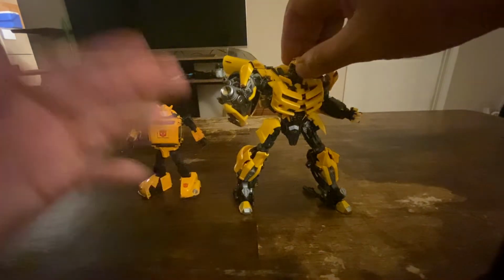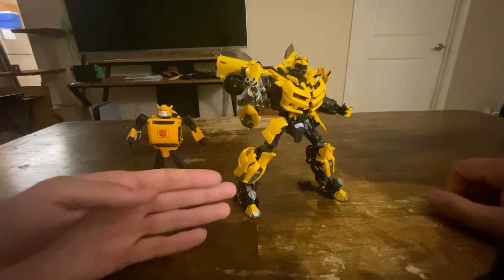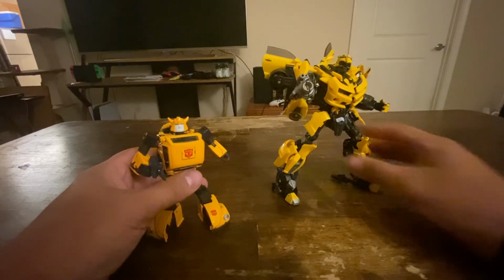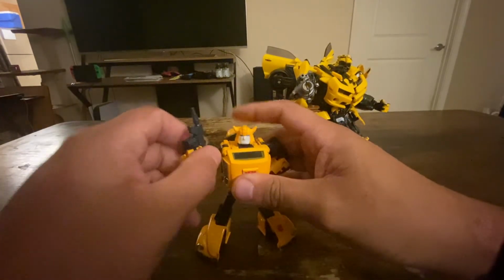Again, I can't say too much. I don't have this figure. I would like to have him one day if I could find it for a good price that wasn't like $300 or something. I found this guy at a convention for like $80. Lucky bastard. It was my first MPM figure, actually.